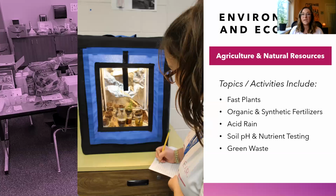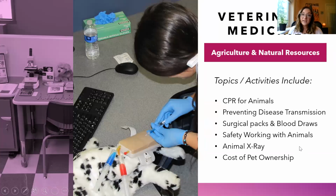Okay, so in terms of environment and ecology, which is part of agriculture and natural resources, some of what they're doing, as you can see here, are fast plants with organic and synthetic fertilizers, acid rain, soil pH, green waste, and of course, these are all leading into specific careers. They're all delivered within the context of careers. Veterinary medicine kind of straddles between ag and natural resources and health. There's CPR for animals.